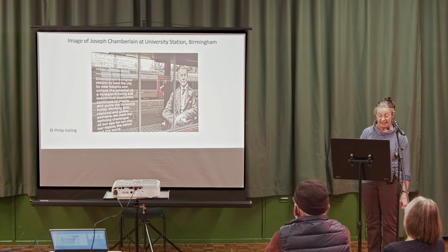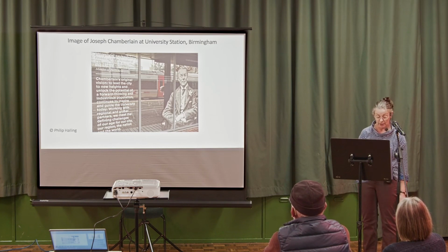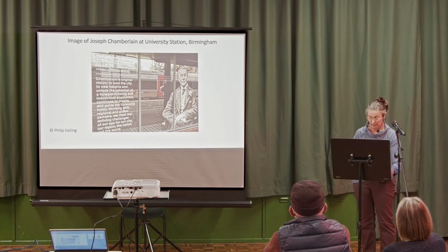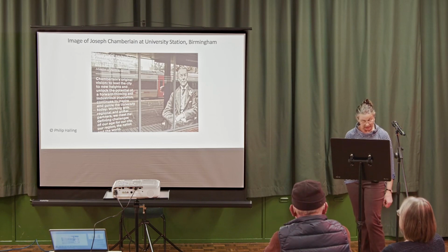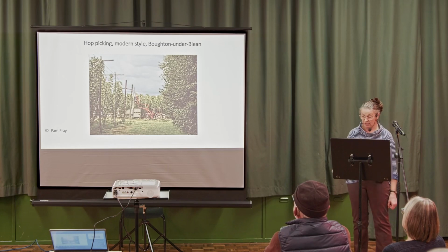This was set up to protect the homegrown hop from the cheap imports. In 1908, everything came to a head when there were massive demonstrations held both locally and in London, and the government finally decided to impose a tax levy on the imported hops of £4 per hundredweight, which of course did help to some extent. But the time is running out, and we're coming to the end of an era really.